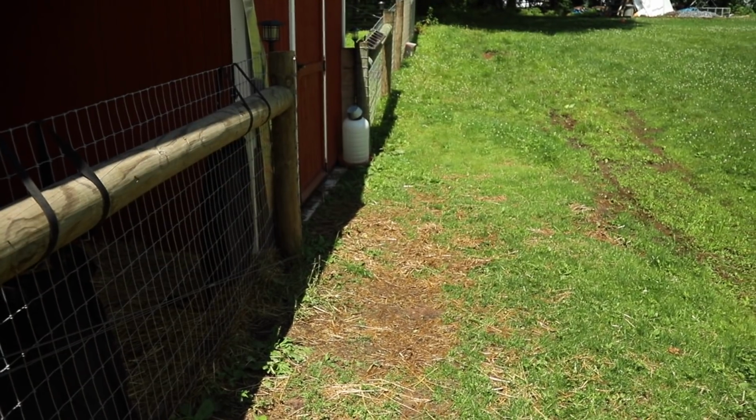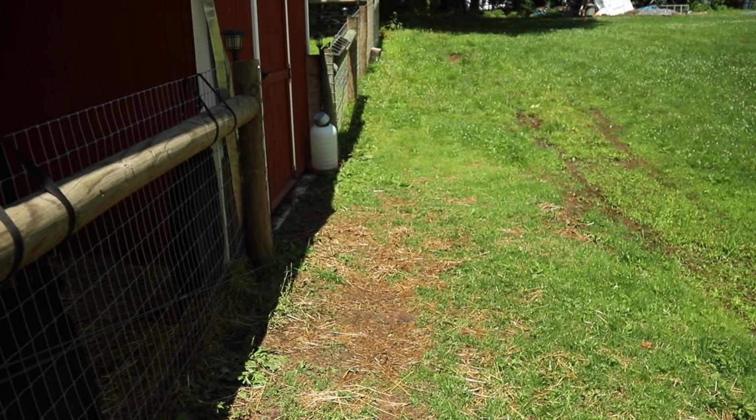And all the walking on it, it just didn't turn out perfectly. But I'm happy with where it's at. I think our next step is probably just to go with mulch in the areas that didn't do so well, especially since there's some high traffic areas. In front of the barn, I'm actually gonna pave that with those bricks.